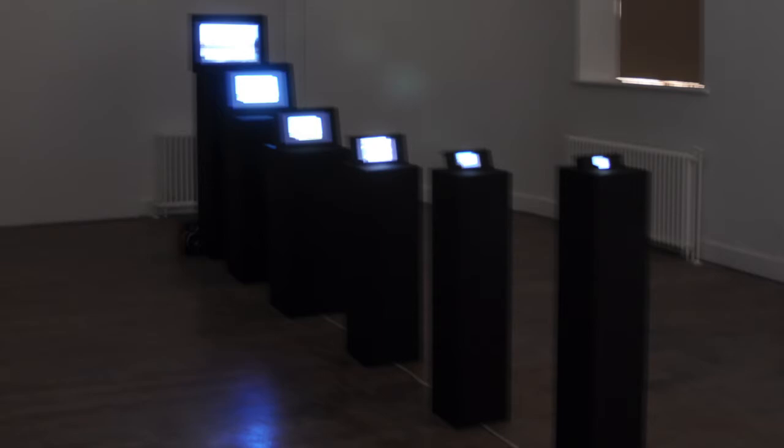When the lights were off, you got something like this. I mean, you still got a bit of light there, but you get the idea. Yeah, it was quite a nice look in the end.